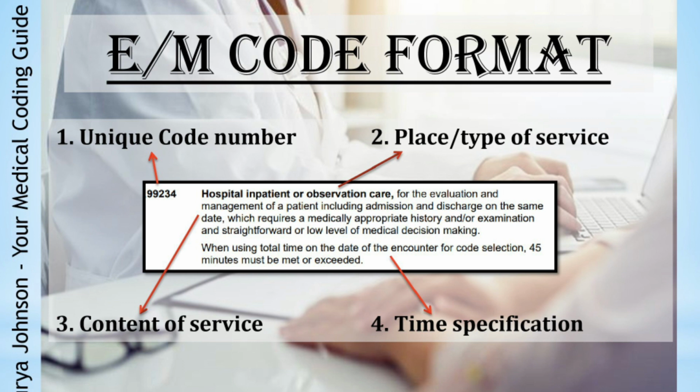So the fourth one is the time specification. When using total time on the date of the encounter for code selection of this 99234, 45 minutes must be met or exceeded. This is where the time is specified. So whenever you're choosing the code, if you're choosing the place or type of service, you should know which line to look at. You cannot go and search in the last line for this type of service. You understand my point, right?